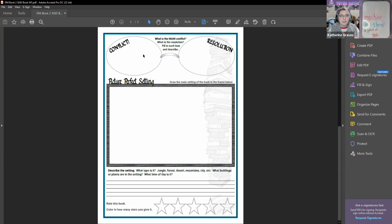So a conflict in a story is when they encounter a problem, right? A major problem or a large fight or argument or something goes wrong, okay? It's a big thing that goes wrong. Then they have to find a way to solve it or fix it, right? And that is the resolution.